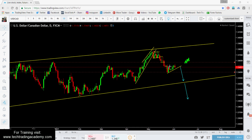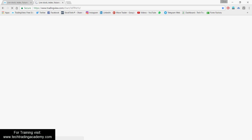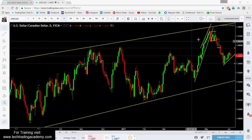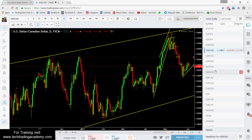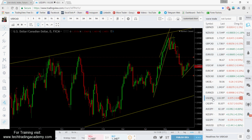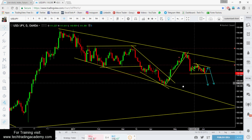Those fellas who were getting confused on USD Yen and thinking that we would have some reversal formation to the upside, you need to think about this. This formation is highly corrective, a trend continuation pattern formation. Where is the USD Yen? Here we got the USD Yen. I have shown this formation.